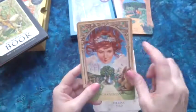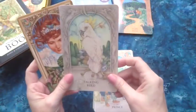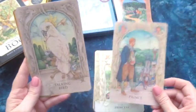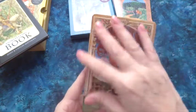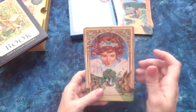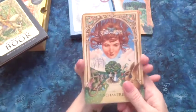And they do have different borders. Each of the suits has a different looking border. So these are the same, even though it's not the exact same border, it's kind of similar looking. And then the enchantment ones will have a similar border, but they're not exact. So these are not in order, but this is the main set of the Storyworld cards.